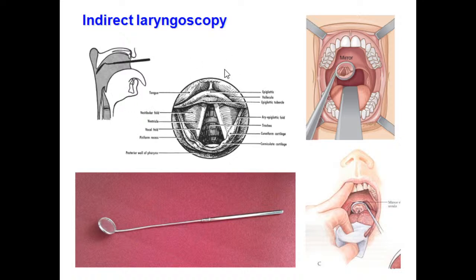What is this? It is a situation when we use a special mirror, a laryngeal mirror, to see the reflected image of the structures of the larynx. So why is it called indirect? Because we see a reflected view of the larynx, reflected in this mirror.